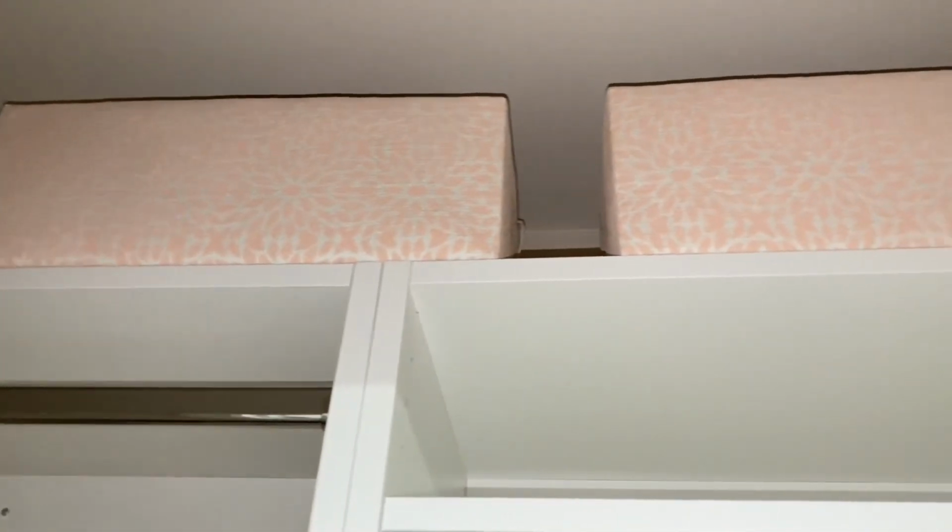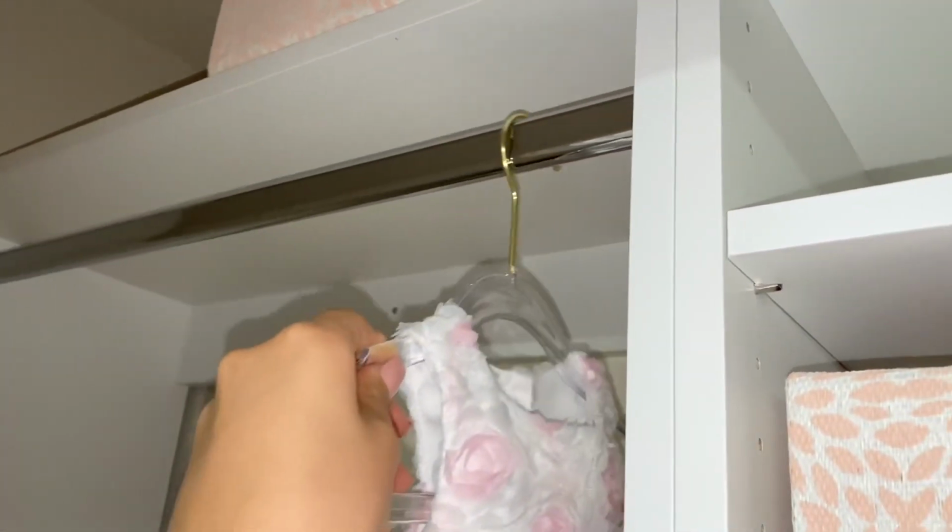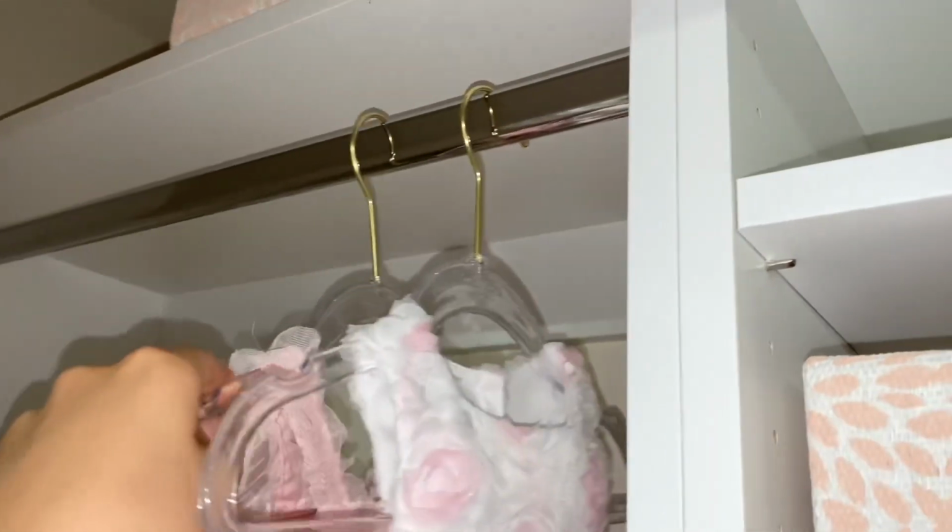For extra storage, I added bins on top of the closet system. I made sure they were all the same size and style for a more organized look. Here you can place just about anything like winter clothes, clothes that don't fit your baby just yet, and label the bins with metal bin labels like I did in my pantry organization video.